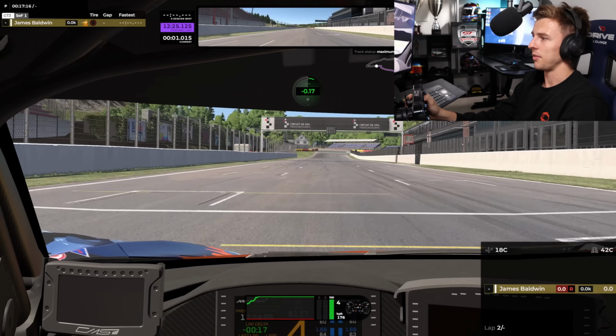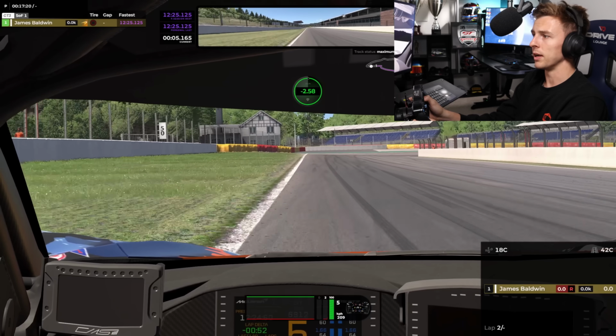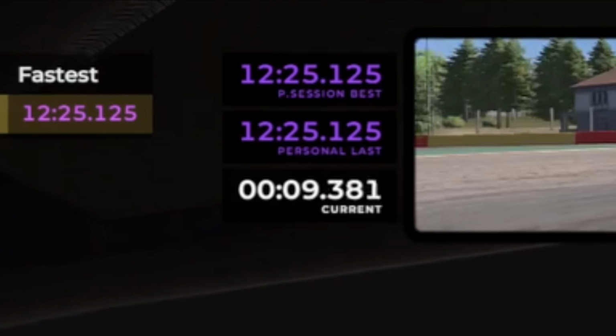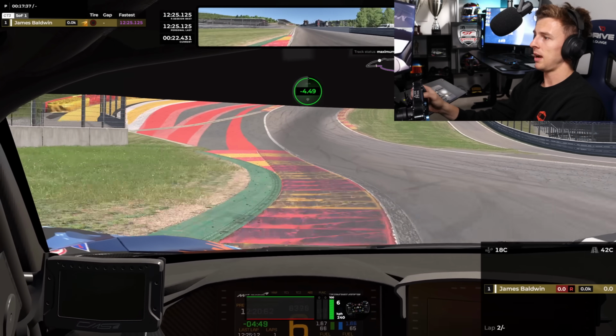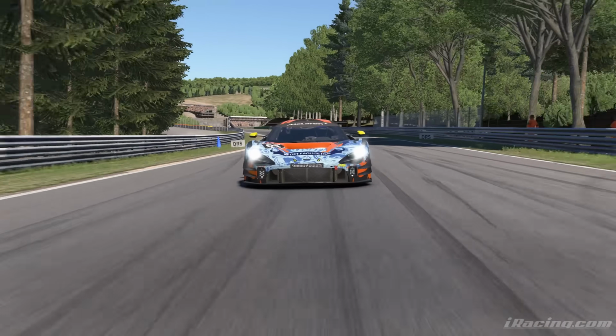Whereas before, if I did a burnout, I'm just going to loop it in the next corner if I drive anywhere near the limit. So I think that's a good example of showing you guys how much it's changed. Really quick lap time there, a 12 minutes 25 second lap round Spa. Absolutely flying. And yeah, it's also when you do have a massive slide, as I was talking about earlier, the resilience of the tyre, you can save it.